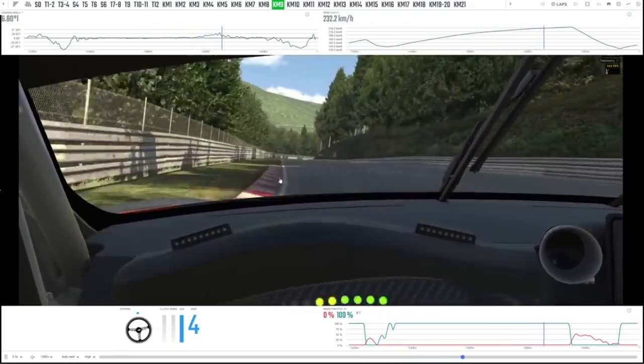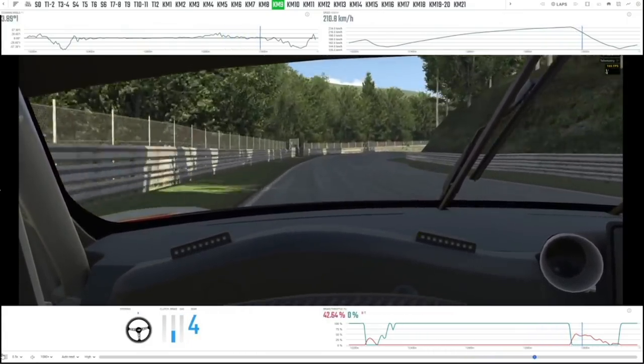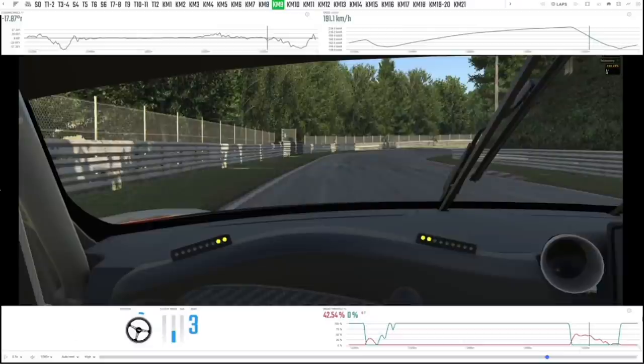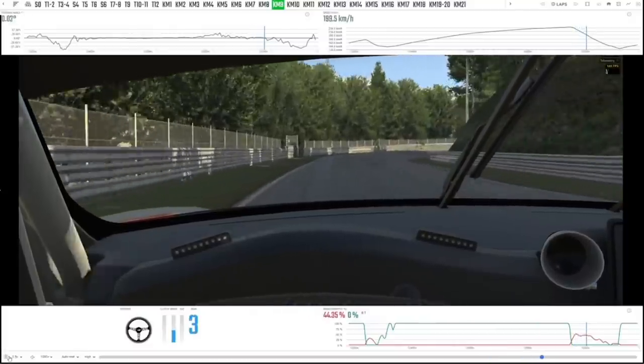And we are going to this downhill right corner. Really important to not brake late, because you're just going to start locking up. And as you can see, I'm quite cautious with how I brake. I'm not too aggressive, because it's very, very easy to lock up.